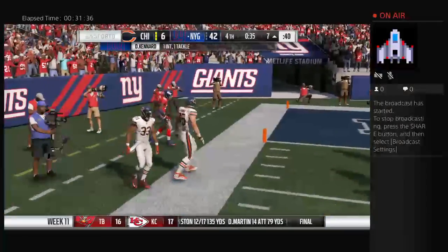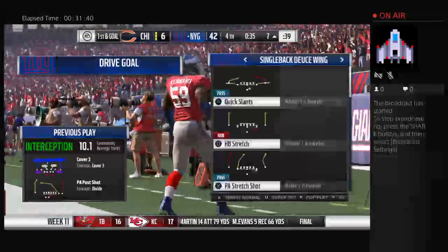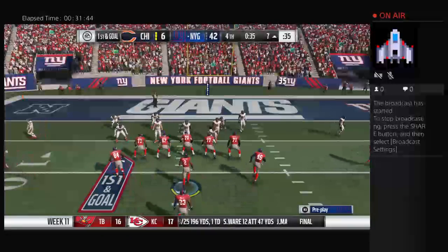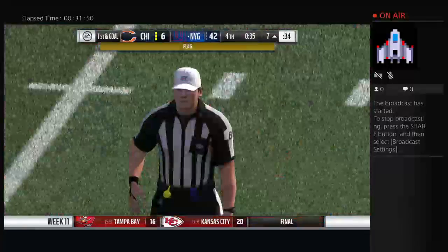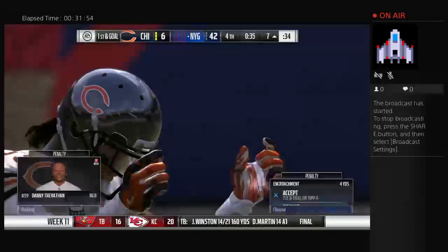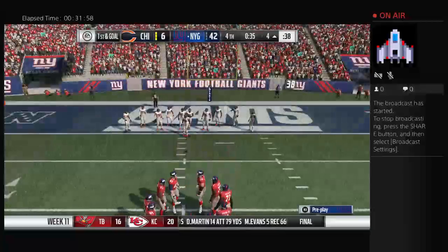Well, this defensive pressure's been constant all game long. The pass rush, the coverage, they've all been excellent, and now they'll tack on an interception here as this one continues to slip just further and further out of hand. Encroachment, defense. Still first down.